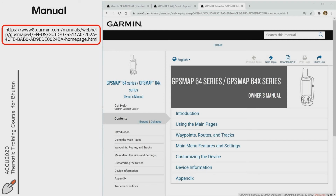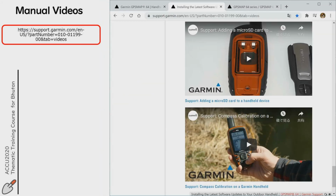You can check the detailed manual of GPS Map 64 at the URL in this red frame. I will explain the basic operations most necessary for investigating cultural heritage using this material. There are also videos in the material that explain how to use GPS Map 64. You can view the videos at the URL shown in the red frame.